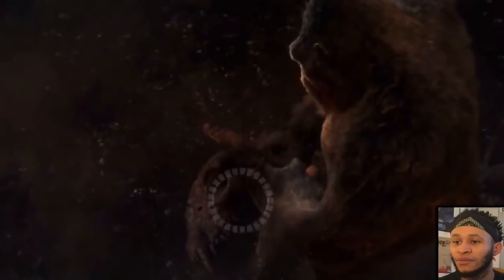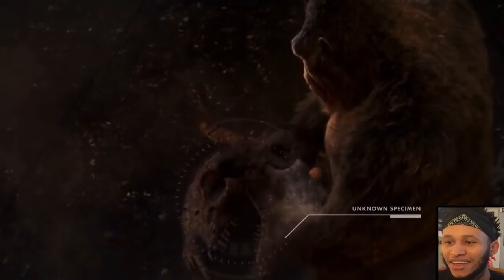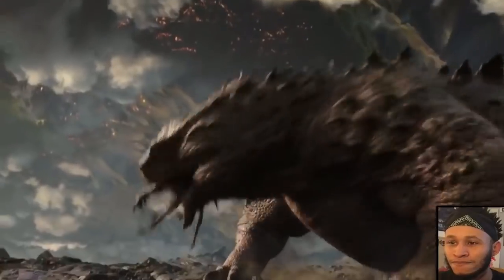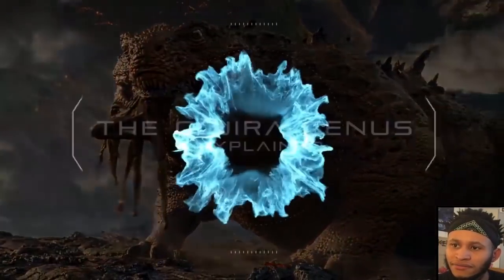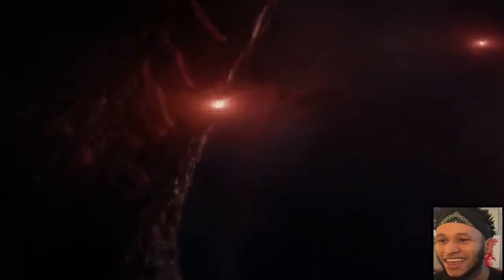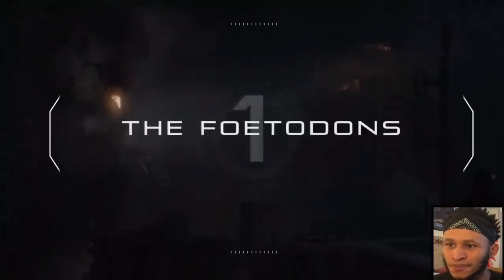This skeleton you see right here has brought up many questions since it first appeared in the film Godzilla vs. Kong. Oh yeah, a lot of people talk about this. Was this creature... Now, what if we told you that both of these had something in common? That they were all part of the Godzilla genus. Okay, so it's genus. Damn, I said that hella wrong. A few different Godzilla incarnations, relatives, and evolutionary... I love that shot. Let's begin with number one, the Phytodons.